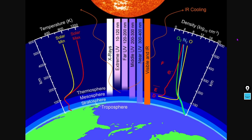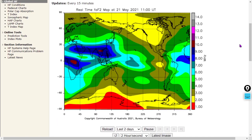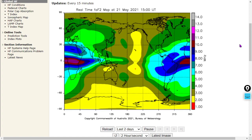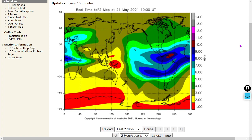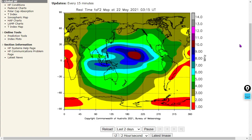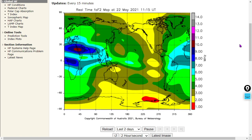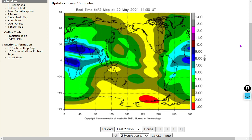Next, a diagram of the atmosphere in order to show you where the F layer is. It's this right here, the F ionosphere. Is the ionosphere F'd? Not really. It is looking a little anomalous here, though. So we're looking at 2 days of data of the vibrational frequencies in the ionosphere in megahertz. And we are indeed seeing some anomalies here.